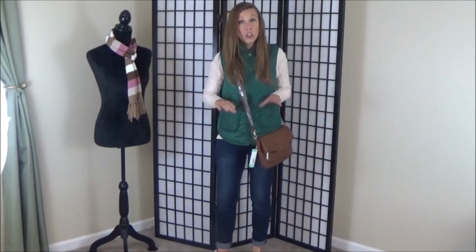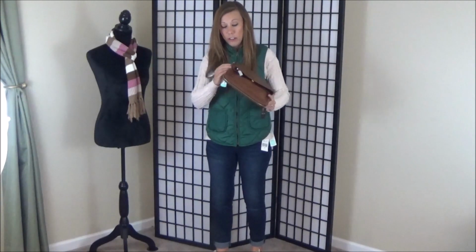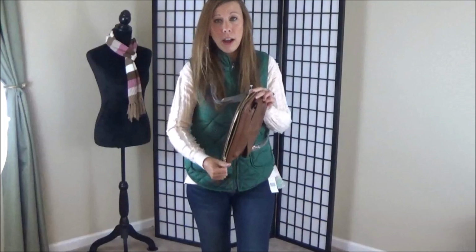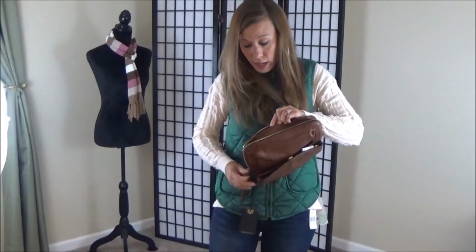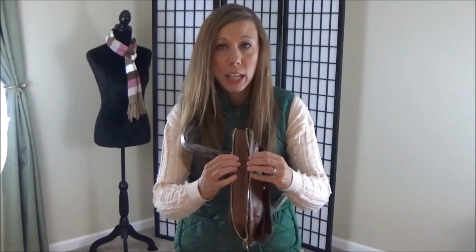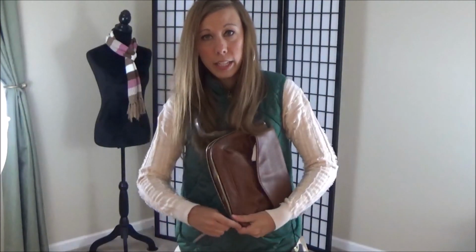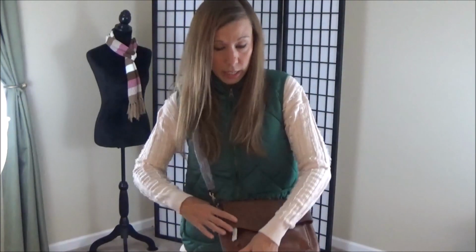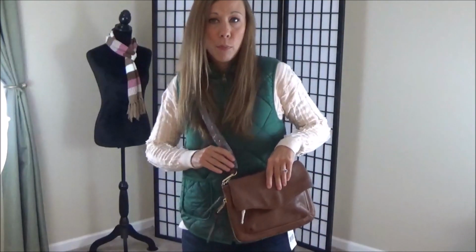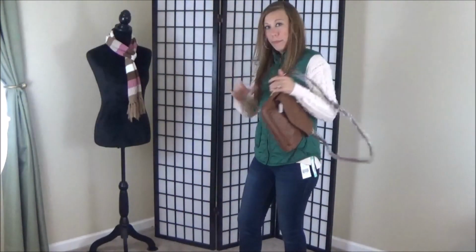Okay, so let's start with the purse. I love it. I just discovered also that there is a zipper around the bottom here, and so it does expand, which I think is a cool detail. And I really love this purse. I just think it's really cute. So if the price is right, then the purse is definitely a keeper.